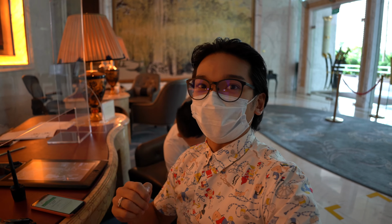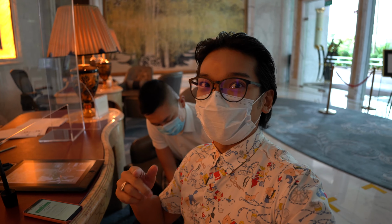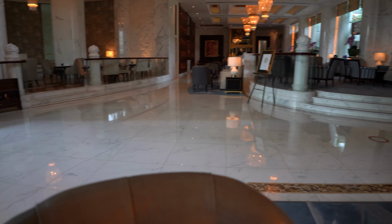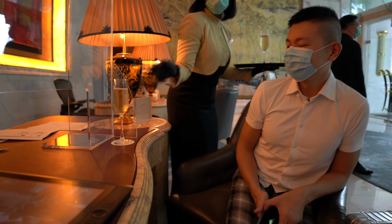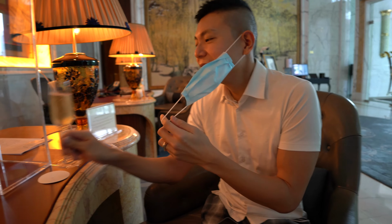And then we're going to have a welcome drink. It's a champagne. And another good news is that we have been upgraded to a suite room and the checkout is 8 p.m. Goodness, this is the first time to have a late checkout at 8 p.m. The lobby right over here is very big, spacious, and the light here is very nice. And oh, hey, here are the welcome drinks. Champagne. Would you like to take a sip first? And remove your mask.